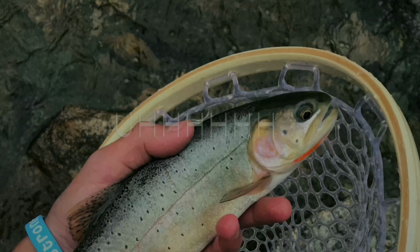Got him. It's another gorgeous, gorgeous brookie.